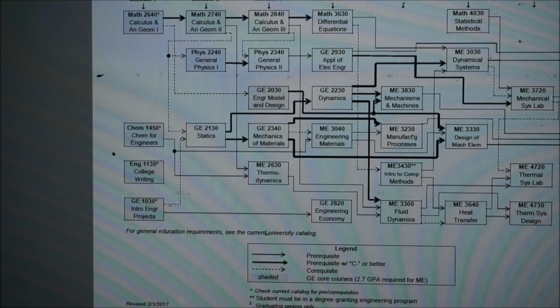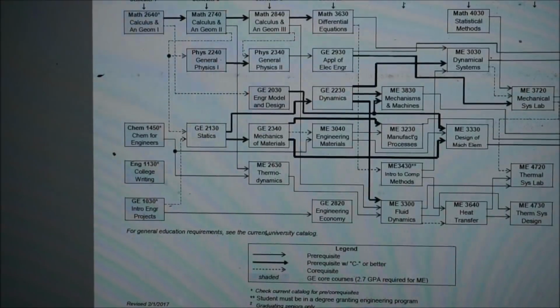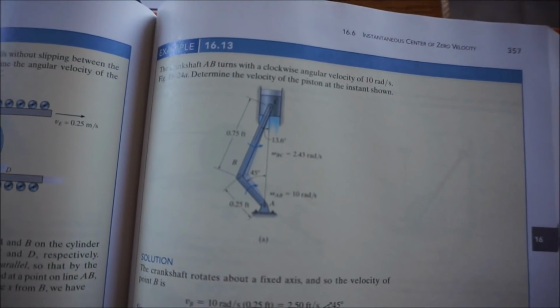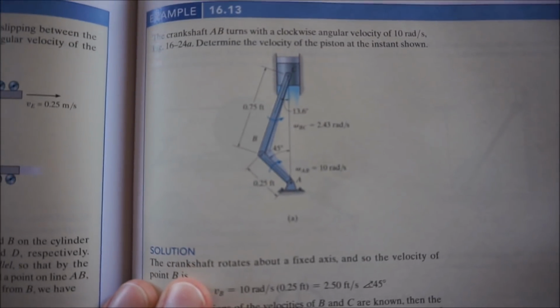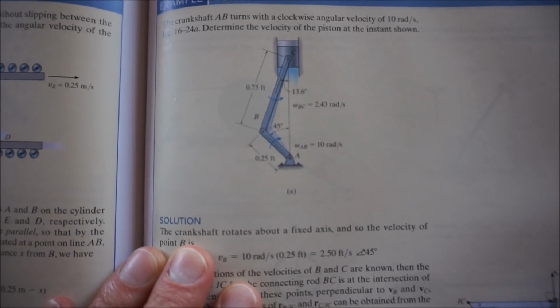Let's see here. An example of a problem would be, oh, here's a good example right here. It says, the crankshaft AB turns with a clockwise angular velocity of 10 radians per second. Determine the velocity of the piston at the instant shown. This is actually a pretty easy problem.